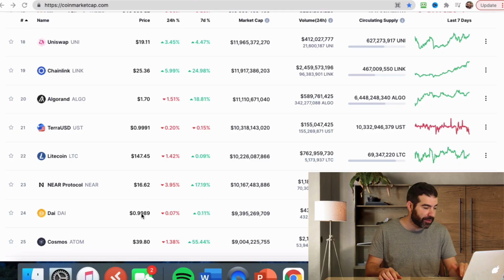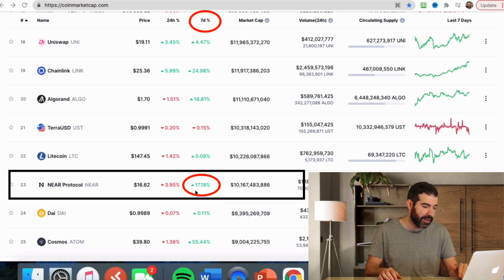So if you look on CoinMarketCap, you'll see that Near Protocol over the past 7 days has been going up. Sometimes I like to look at CoinMarketCap and see what are people trading, what's going up, what's going down, what there is a lot of movement on, because if we're day trading, we want to see movement so that we could capitalize. So let's get into the chart and I'll show you quickly what I did over here.